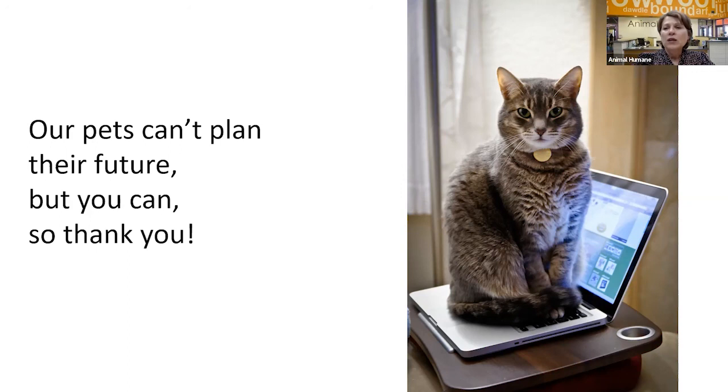So we follow a standard that is called the 5 freedoms for animal welfare. And that includes things like freedom from pain, freedom from hunger and thirst, freedom of natural movement, freedom from stress. So if an animal is in our shelter and either for medical or behavioral reasons, we cannot provide all of those 5 freedoms, we will euthanize.